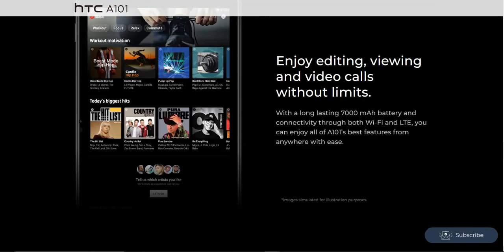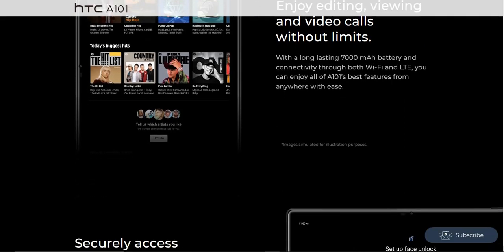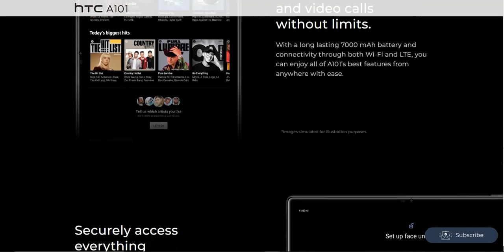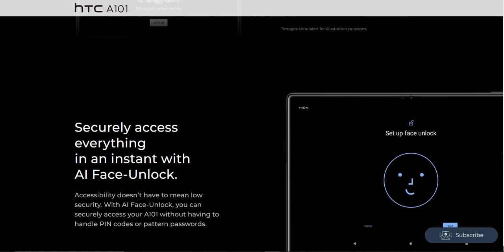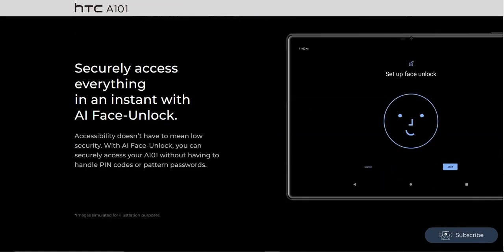With the long-lasting 7000 mAh battery and connectivity to both Wi-Fi and LTE, you can enjoy all of A101's best features from anywhere with ease. So you do get Wi-Fi connection, of course, and you get LTE with this tablet as well. So pretty cool. Security: access everything in an instant with AI face unlock. You do get face unlock on here, so pretty cool.